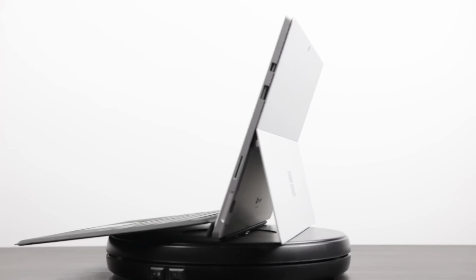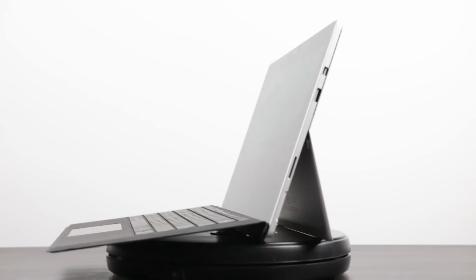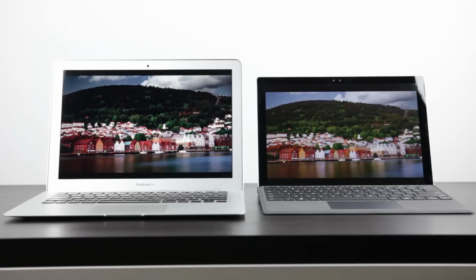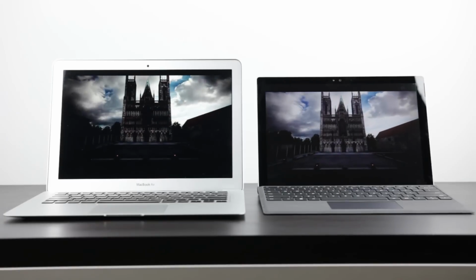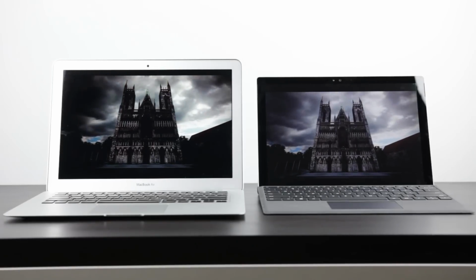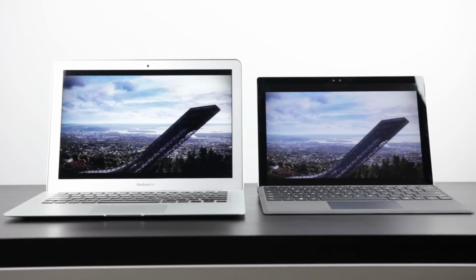Now moving on, the last thing we're going to talk about is the battery performance of both these two computers. In order to test out the battery, I just did a simple video playback test where I set the brightness to about halfway on both computers, played the same exact video clip on loop, and just let them do their thing until they both died off. After a couple of hours, here are the results of the battery drain test.